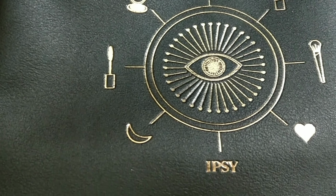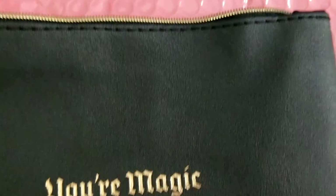Whoa, really like this bag. I have to say, maybe it's one of my favorite bags ever. I think I would have liked it better maybe if it was black with silver, just because I'm a silver person. And then you're like, really? But you have gold on. Yeah, I like both. It's a nice bag. Here it says Your Magic. Then I also have some things outside the bag. Should we start with that?